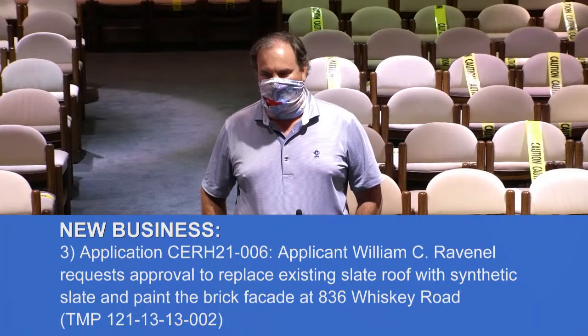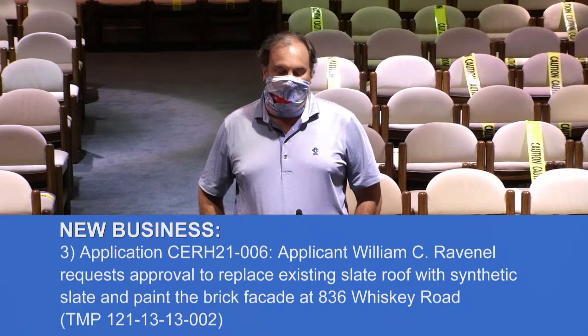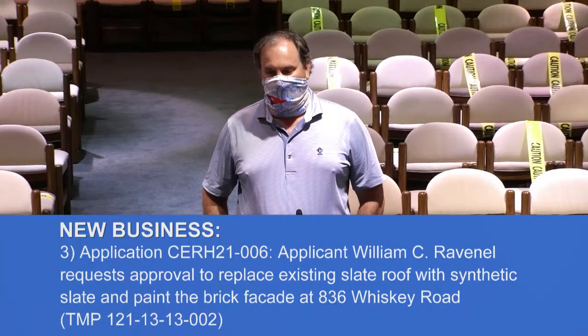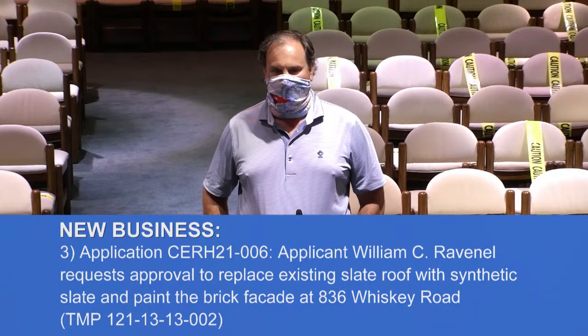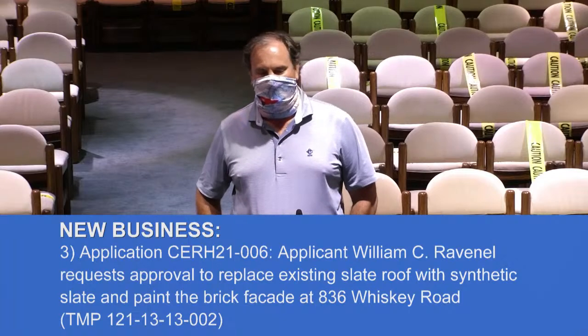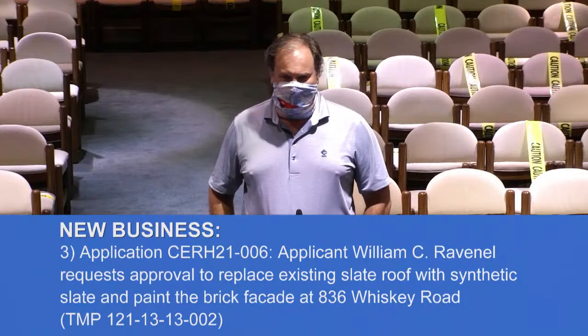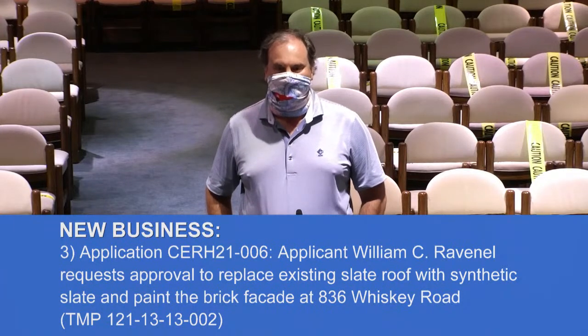Overall, it needs some structural stability. We're worried about the weight of that, and there have also been a lot of leaks in the roof because of the condition of the current slate roof. There's a fair amount of mortar that needs to be repointed on the chimneys, causing problems as well. That's added to the problems we're trying to address.